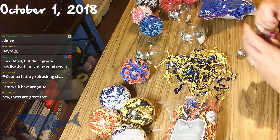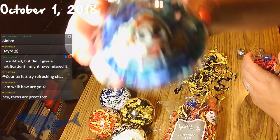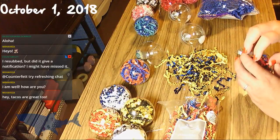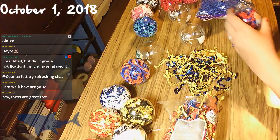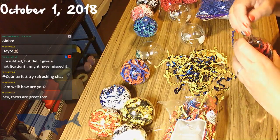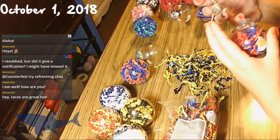Tosenpai's ornament. I have Berg's ornament for when I see him at TwitchCon. So I have little prezzies for their tree. And thanks to Uncle Yoshi, he made me business cards, so I can print the business cards. I'll punch a hole. I'll feed them through here.